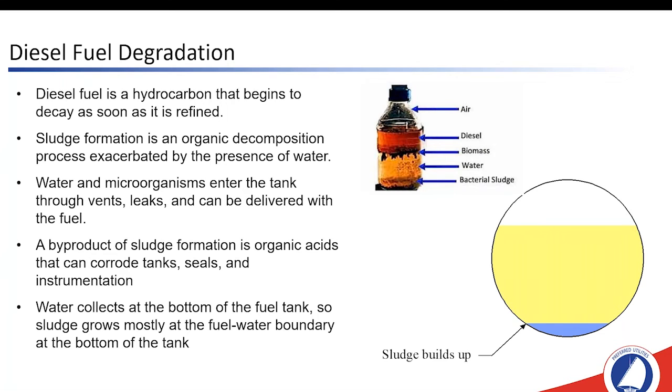So the last topic we're going to cover is diesel fuel degradation. Diesel fuel is a hydrocarbon that begins to decay as soon as it's refined. There are bioorganisms that come in through the air in these vented tanks, and they live at the oil-water boundary at the bottom of the tank. They actually live in the water and they eat the oil, and they make a bacterial sludge that can gum up strainers. Another byproduct of the sludge formation is organic acids that can corrode tanks and seals and other instrumentation. And because water is heavier than the oil, the water sits at the bottom of the tank.